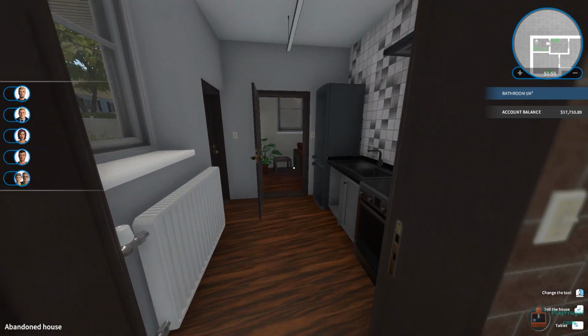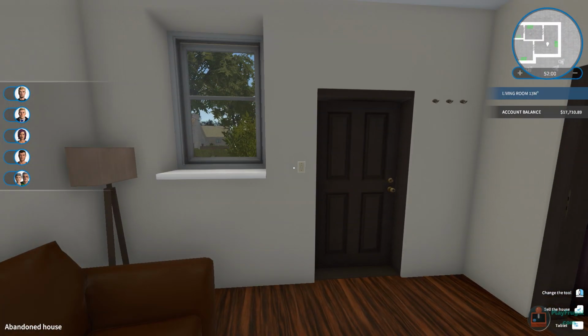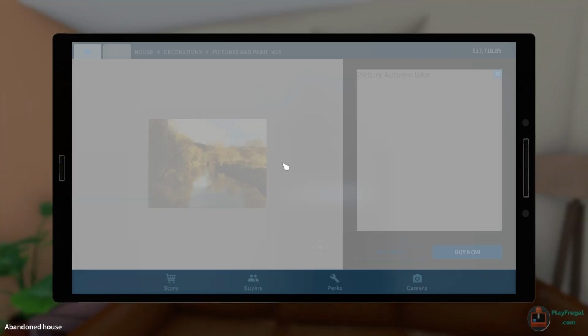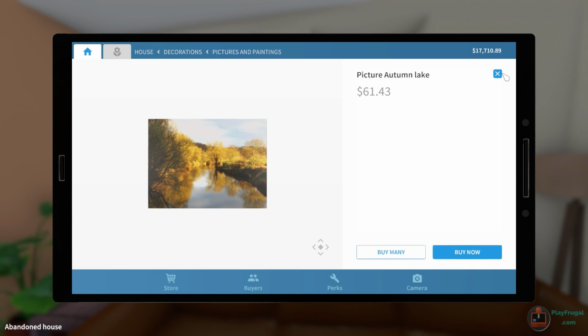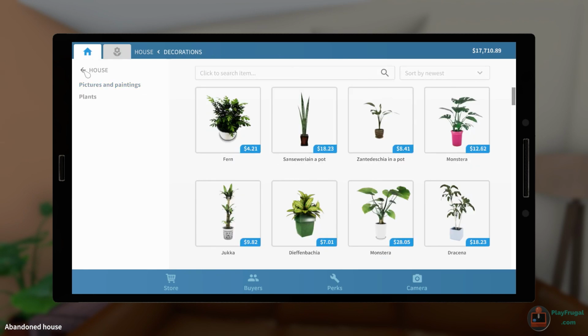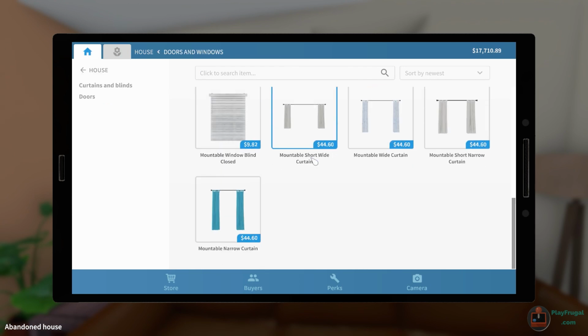Oh, you know what we need is some blinds. Maybe see if the wide ones will work. Oh, some curtains in here. Maybe the curtains will cover both windows. Would that be too much to ask for? Probably, but we're going to ask anyway.